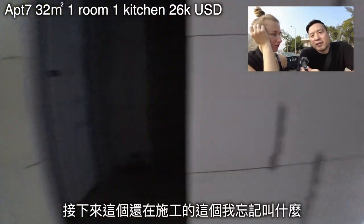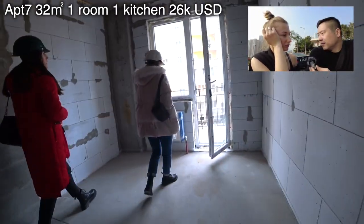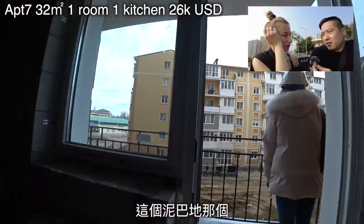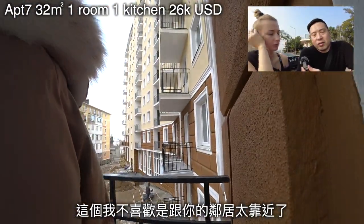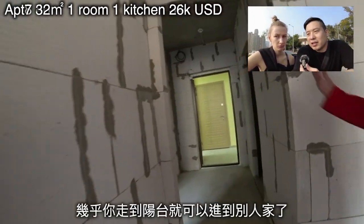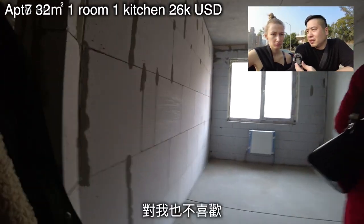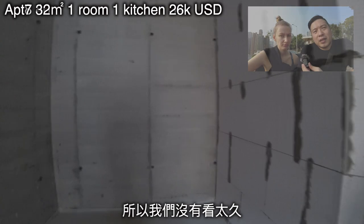The next is this one under construction, I don't know what. Continent? This Continent. Dirt road. I don't like this also, too close to your neighbor. It's really too close, like you go out on the balcony and you can go inside the other room. Yeah, I don't like it. So we didn't check that much.